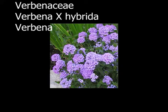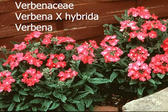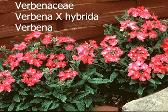Verbenaceae, Verbena x hybrida, Verbena. Verbena can be annual or perennial. It has hairy leaves and stems. Avoid over-fertilization. It blooms in spring and fall. It is subject to whitefly and spider mites. It gets powdery mildew. It is excellent ground cover.